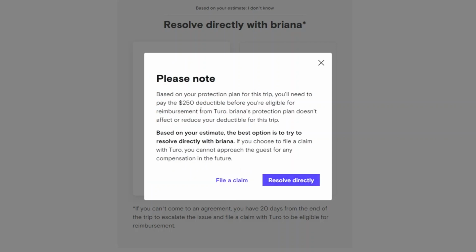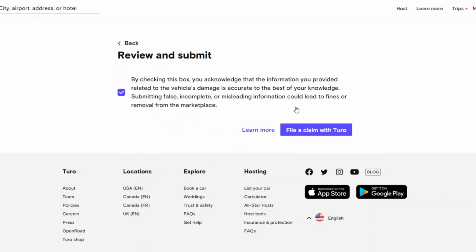I've only had one guest actually pay me for the damages to my vehicle. Most people will say they're going to pay you, but you just won't hear back from them. They'll stop responding. So I always just go through Turo as a primary method.